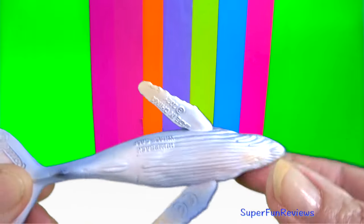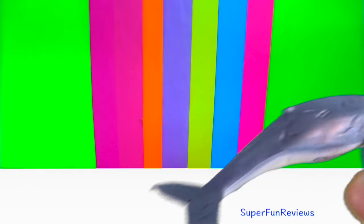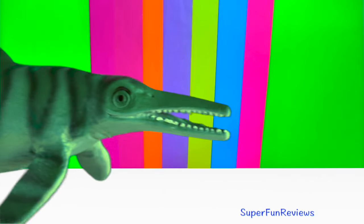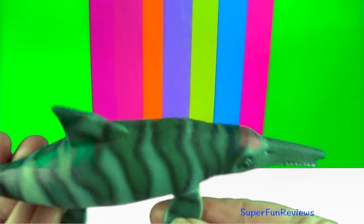Humpback calf. Ichthyosaurus. They used their fins for swimming. They lived in the sea and were incapable of returning to land. Their tails had a large crescent-shaped fin.